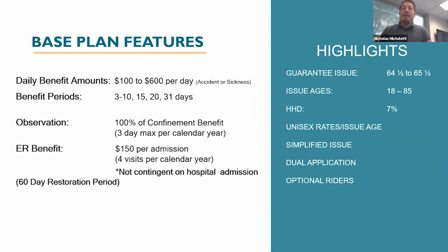So if you've got a client who believes they're having maybe a heart attack, they call for an ambulance, that ambulance picks them up, takes them to the emergency room. They're stabilized. It wasn't actually a heart attack, and they're sent home. They file that claim with Heartland National. We're going to pay that claim all day long. That $150 ER benefit, $200 ambulance benefit, we're going to pay that all day long, no questions asked.